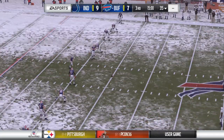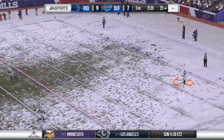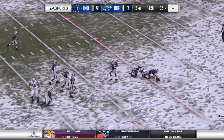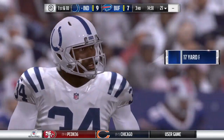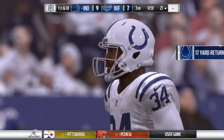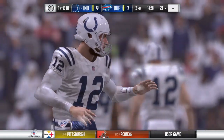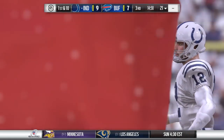Both teams appear ready for the fight ahead, and we resume action here in quarter number 3. This is taken at his 4. And he'll get it up across the 20 to the 21-yard line. Out come the Colts. They'll have it first here to start quarter number 3. They have the lead. Now they'll be looking to extend that lead.